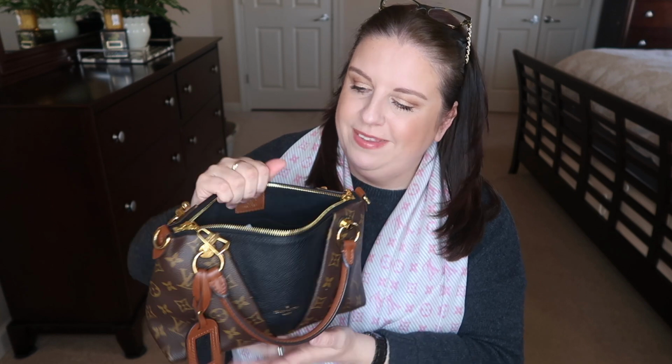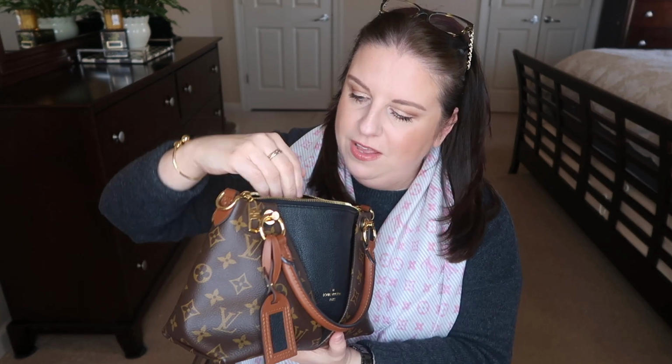But I am very much a monogram person. Most of my handbags are monogram, and I do love this bag so much. I have been using it since September, almost non-stop. This is such an easy to go handbag, it fits everything I need. I am currently using it, no brainer. So I have a bunch of stuff in here. There is obviously the strap.